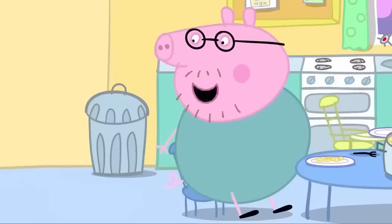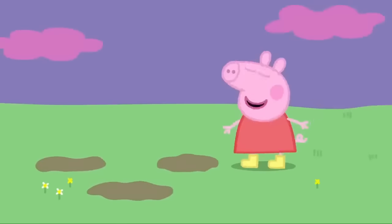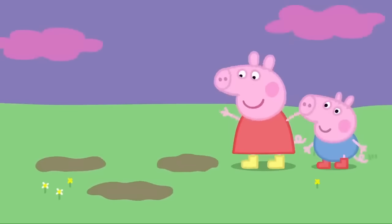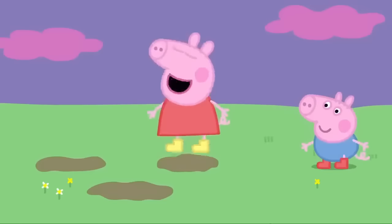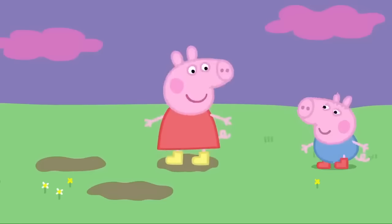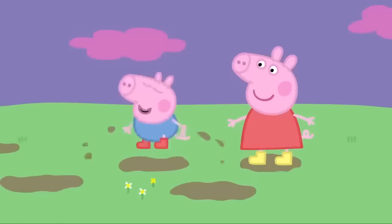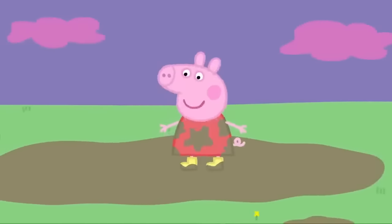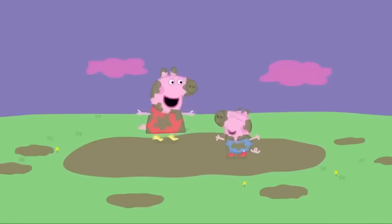I don't know where they get their energy from. Peppa and George are playing one last game outside before bedtime. Look, George. Lots of muddy puddles. Peppa and George are wearing their boots. They are going to jump up and down in muddy puddles. Peppa loves jumping up and down in muddy puddles. George loves jumping up and down in muddy puddles. Look! The biggest puddle in the world! What a huge big puddle!